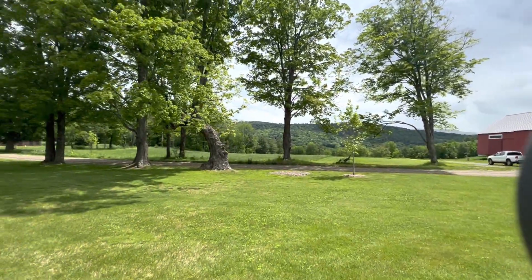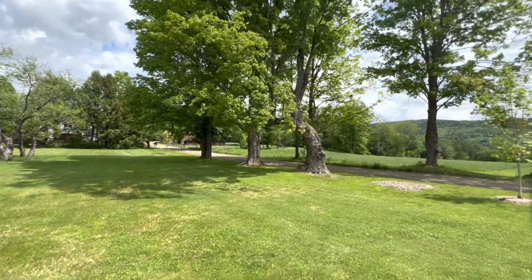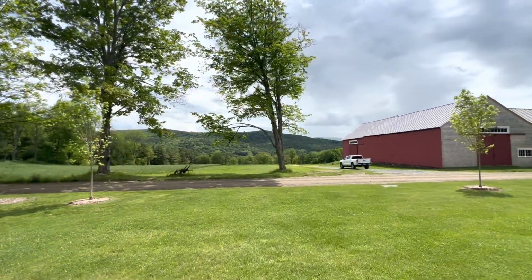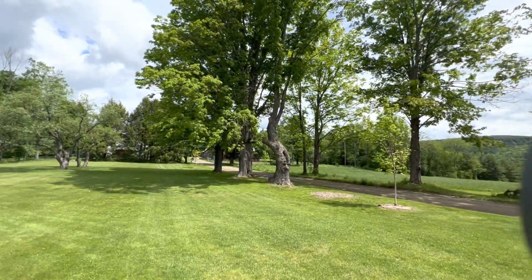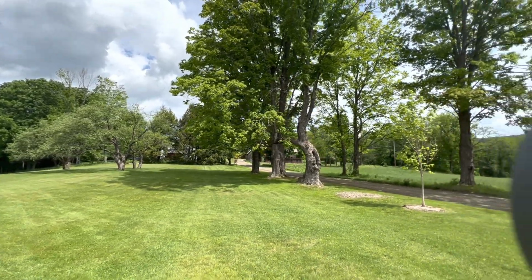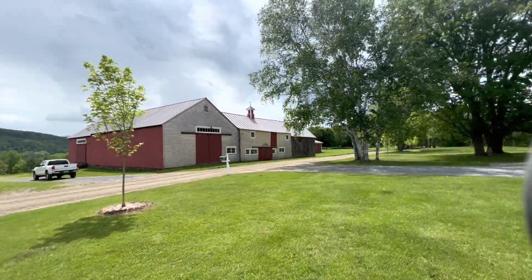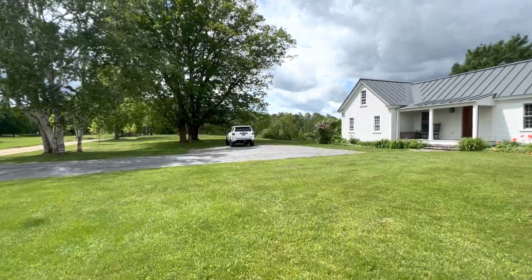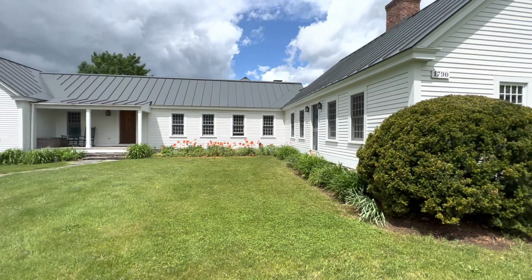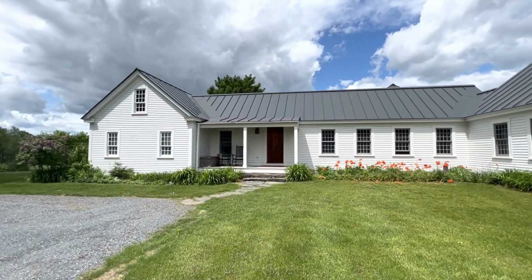Some beautiful old trees. Look at this. But a lot of Lyme is like this. They really work hard to keep it looking lightly developed and original. They do have a lot of zoning, and there are some big pieces of land in Lyme that can't be subdivided any longer just because it's the way that Lyme likes it.